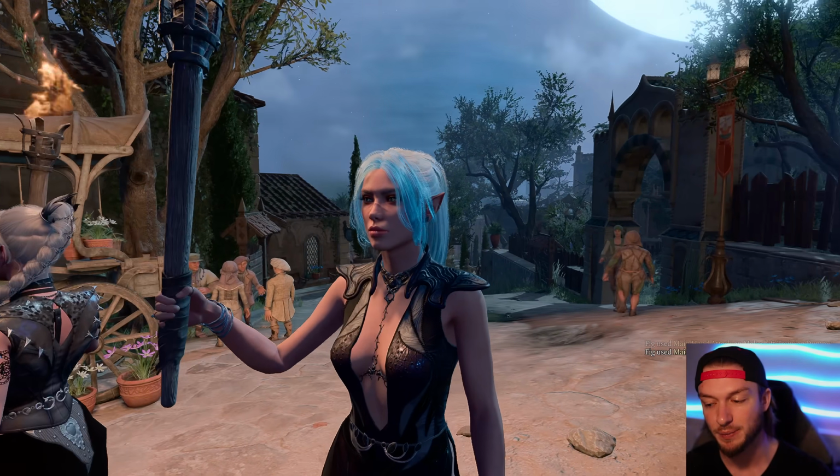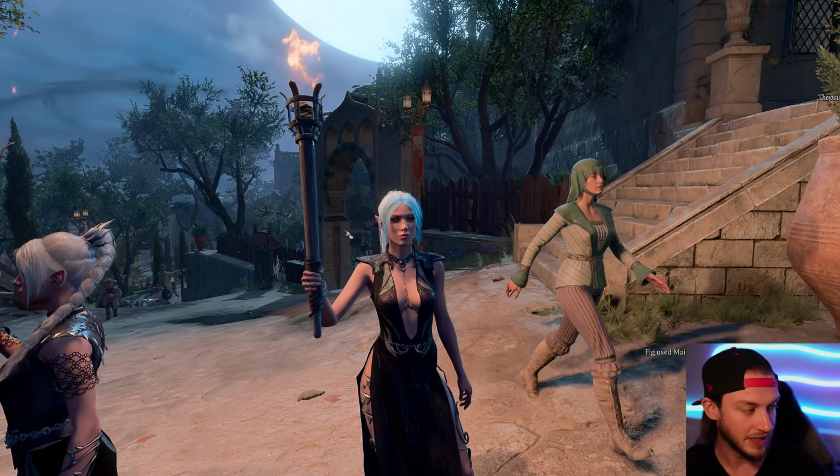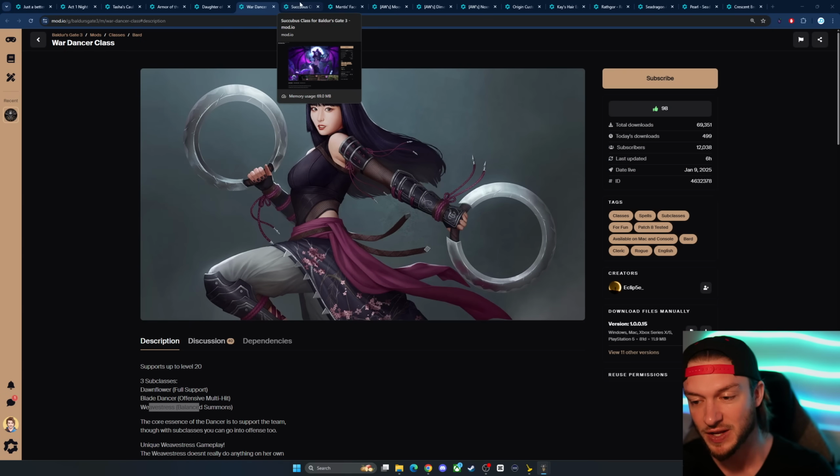So I do have builds on that if you're curious to see what this looks like in actual gameplay. So you can check that out, as it's a pretty in-depth class mod. Really enjoy it. I might do another build here, so let me know which ones you would like to see from the Wave Dancer or War Dancer.